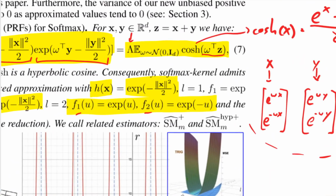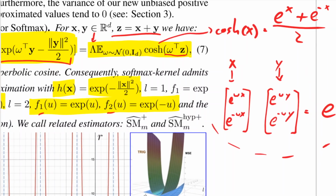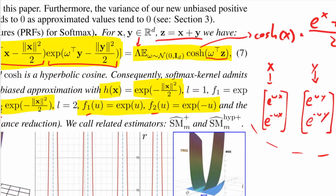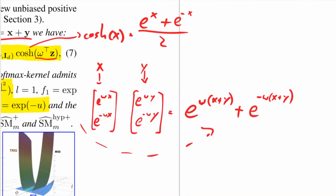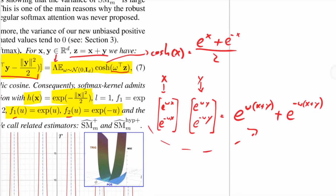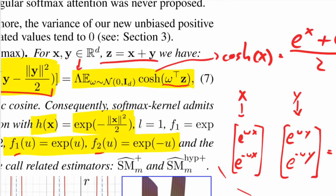They say it somewhere. Yeah, here. Okay. So if we choose f1 and f2 to be this exp of u and exp of negative u, then if we perform the inner product, we get out exactly this formula number 7 right here.